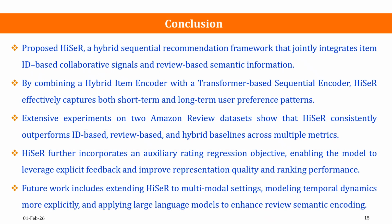To conclude, we propose HISER, a hybrid sequential recommendation framework that jointly integrates item ID-based collaborative signals and review-based semantic information. By combining a hybrid item encoder with a transformer-based sequential encoder, HISER effectively captures both short-term and long-term user preference patterns. Through extensive experiments on two Amazon review datasets, we show that HISER consistently outperforms ID-based, review-based, and hybrid baseline methods across multiple evaluation metrics.